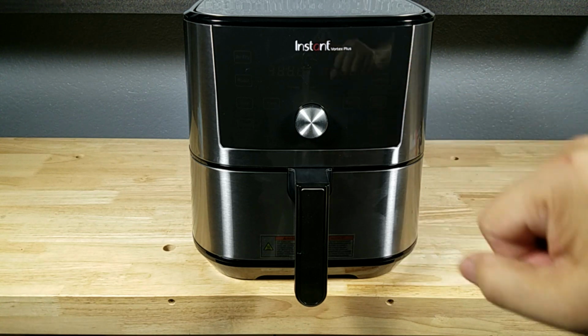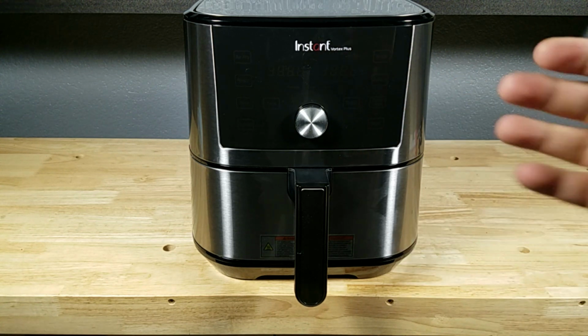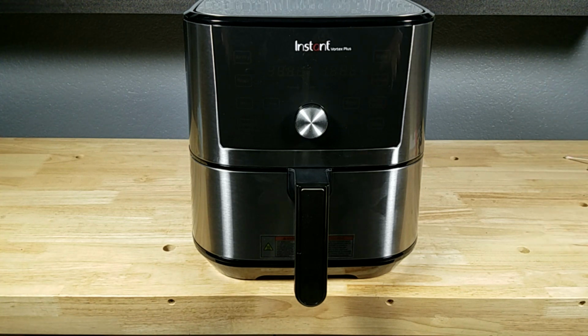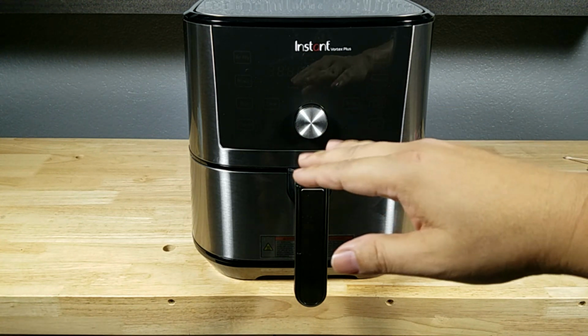Before getting into the operations of the Vortex Plus, I just want to give you some reasons why I chose this specific model and this type of air fryer. Number one, of course, the size. 6 quarts is perfect. Again, it gives you the option of making more food than you need to, so you have leftovers, so you don't have to keep cooking and getting things dirty. So I like the size. The capacity is perfect. As we're going to see in a little bit, the controls are very intuitive.